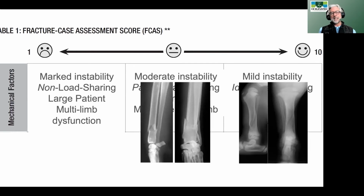This is another case that I remember. This is a complete fracture of the radius. I'm not sure from these radiographs. You can see on the craniocaudal view that there is a fracture of the ulna. Is it complete? Is it not complete?